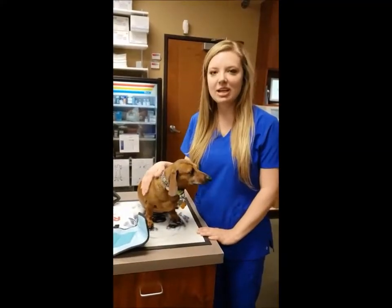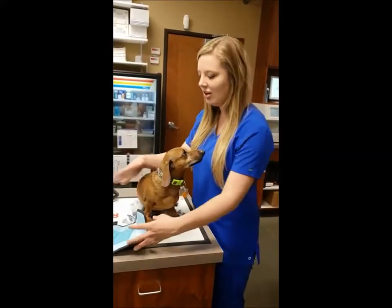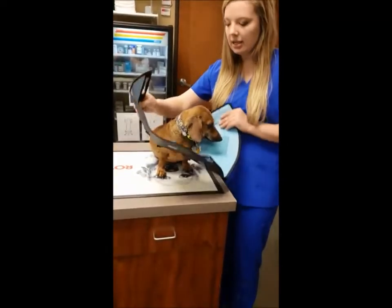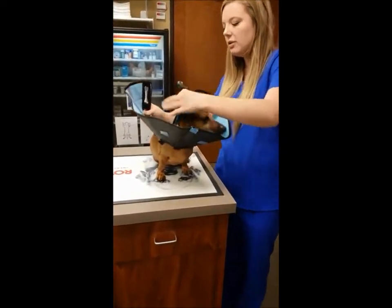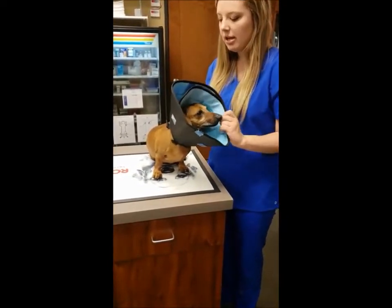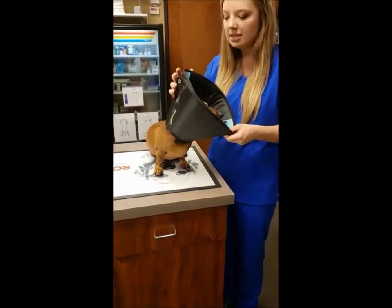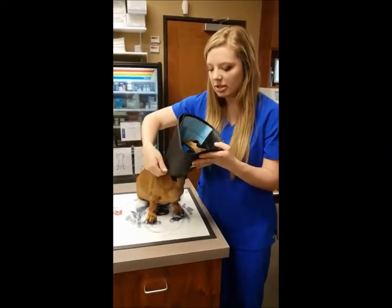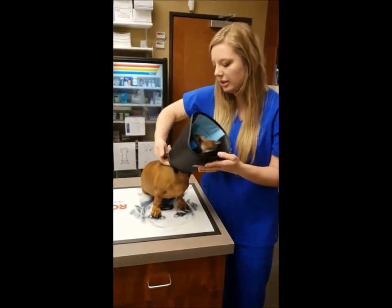Okay, I'll be demonstrating how to place an e-collar on our patient. And so you want to make sure that the fuzzy side is in, and place this around the neck. You want to make sure that the Velcro is aligned as best as possible. You want to make sure that you can rotate the e-collar, but you cannot pull it off of their head. Also, you want to make sure that you can get two fingers underneath the collar.